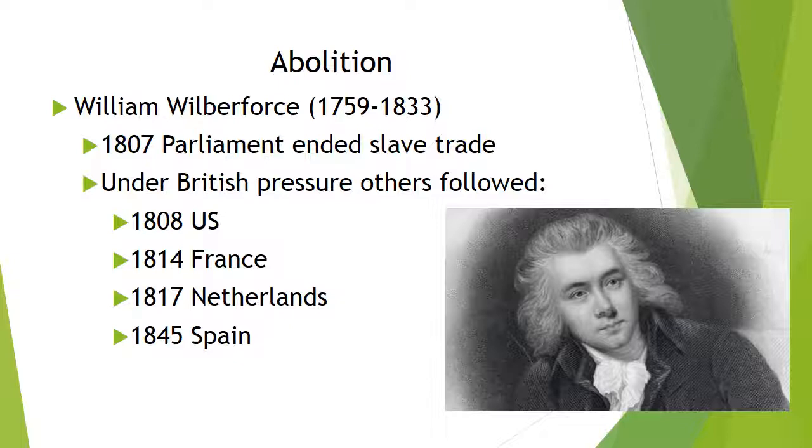And in Britain, the abolitionists, which all that means is they're working towards the abolition, the end of slavery and the slave trade. So first they go after the slave trade, and the leader of the abolitionists in England is a guy named William Wilberforce, who's pictured there. And through an extensive amount of work, Wilberforce and his followers succeed in 1807, the British Parliament officially ends the slave trade.